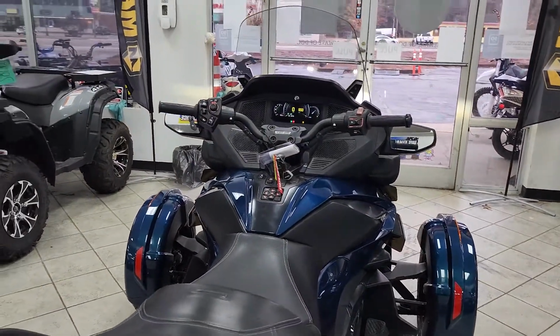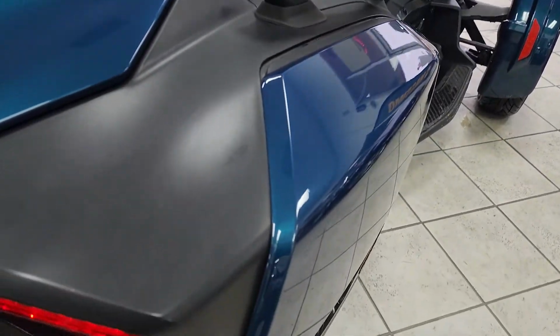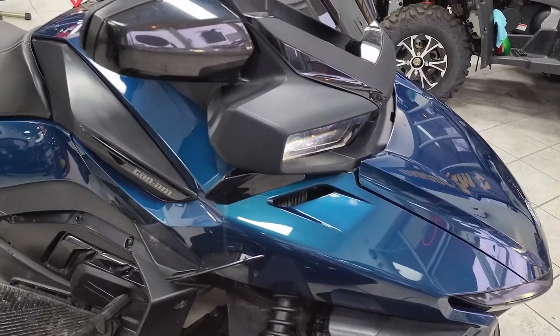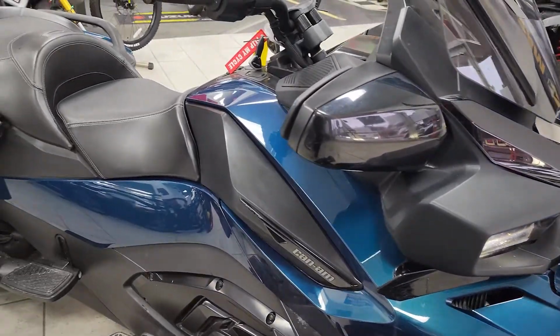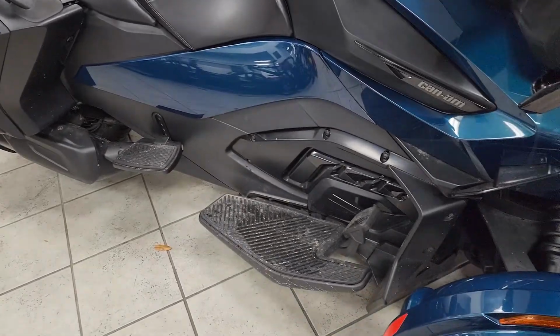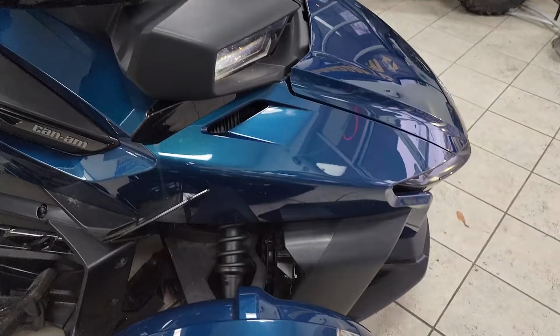The 2020 Can-Am Spyder RT SE6 offers the rider an average of 36 miles per gallon, giving you about 236 miles a tank, seeing how this thing is fed by a 7-gallon tank. So you can ride quite a ways before you have to look for a gas station.